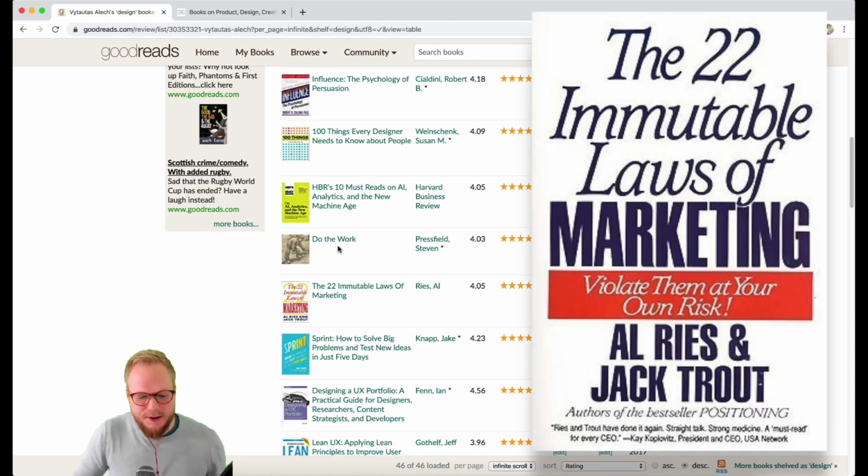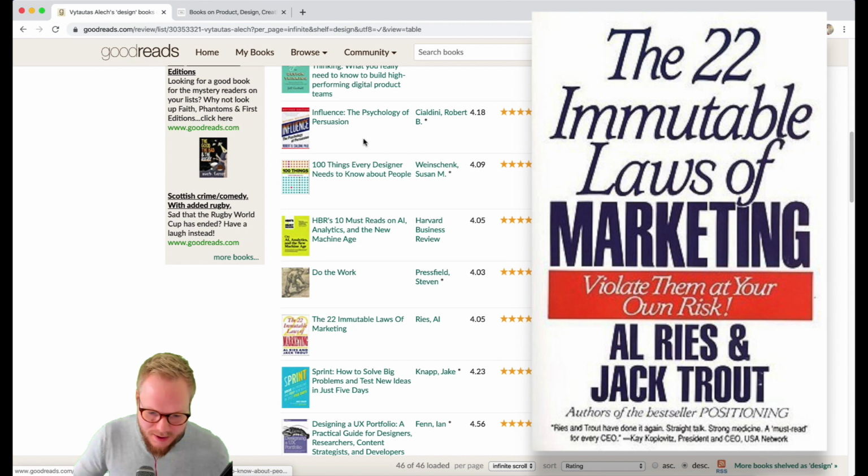And the last book in this design list is 22 Immutable Laws of Marketing by Al Ries. And this is another book, I put it in the same bucket as, let's say, Psychology of Persuasion, the Influence one. It's a must read because you as a designer, you as a person in a society, you market yourself and signal yourself at all times. And so does everyone else.